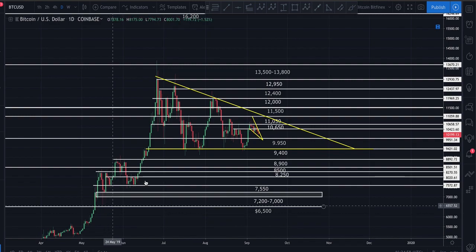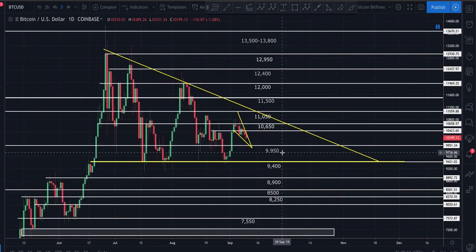Now, if we were in an overall bear market, that would change substantially. That would be about a 65% chance of breaking down and about a 35% chance of breaking up. That's not what we're looking at. We're looking at about a 55% chance of breaking down, or about a 45% chance of breaking to the upside. So a substantial chance of breaking to the upside.